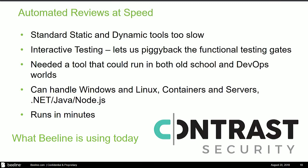So we started taking a look at something called interactive testing, right? This is interactive application security testing, or IAST, as you'll see it sometimes abbreviated. It's kind of cool in that you can piggyback the same functional testing that you're already doing as part of your QA process, which, let's be frank, that's what security is, right? It's just a very specific kind of QA.